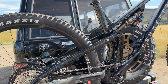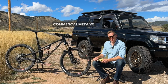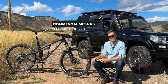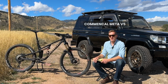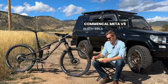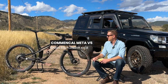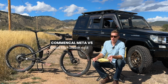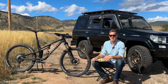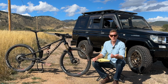So yeah, we'll just jump right in. Start off with some geometry figures. The seat tube angle is 77.8 degrees, pretty steep, even by today's modern standards. 495 mil reach, again, that's kind of my magic number for an XL bike. 441.8 mil chain stays, a little bit longer. So large and XL have the slightly longer chain stays, and the small and medium bikes have shorter chain stays. I don't have that figure in front of me, but I do like that it's somewhat size specific.